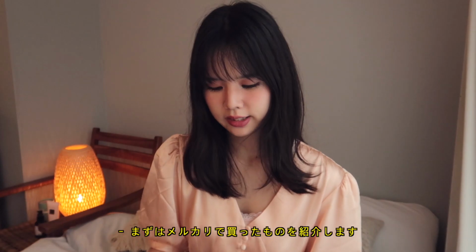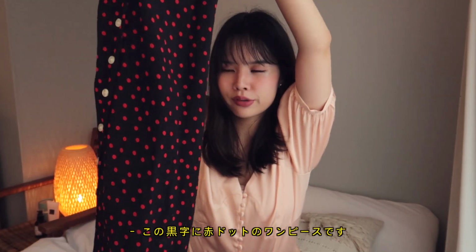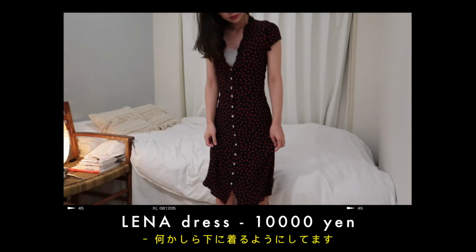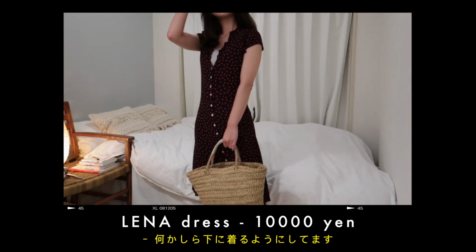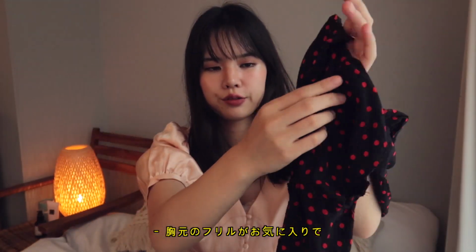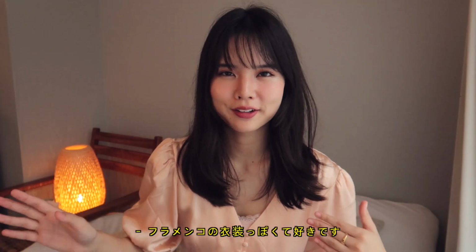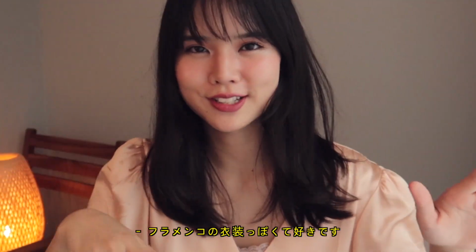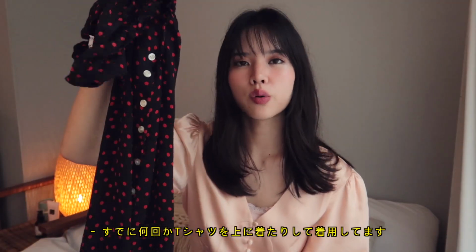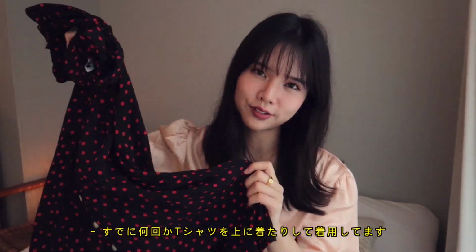So the first one is a second-hand Rouge dress that I bought on MarkII. Black and polka dot dress. It's got this quite open neck, so I have to wear something underneath so that my boobage area is covered. I love how it has these ruffles around the neck area, so it gives a flamenco kind of dress look, if that makes sense, with the color as well. I think it's quite cute. I've already worn this quite a few times with a t-shirt on top of the dress. So cute, I love it.